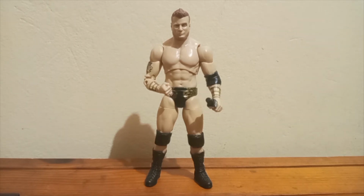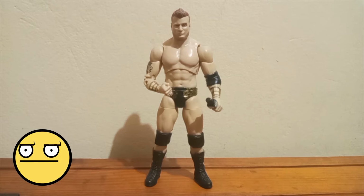Alright guys, so I have a few things to say on the cons. Out of the package, his bicep swivel was loose and his thigh swivels were stuck, so I had to play around with the thighs a little bit and they popped.